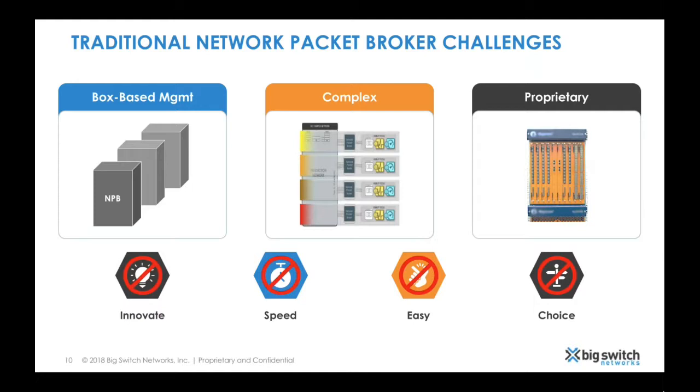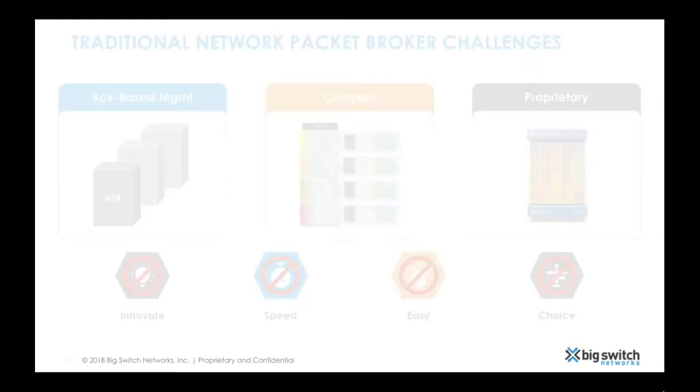We want to show you a more open, scalable way to do this using open switch technologies and a centralized controller point, and Pruff will be going through that.